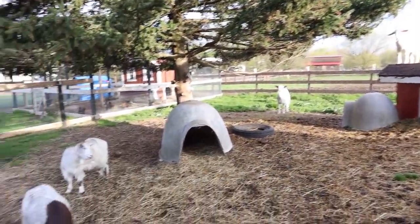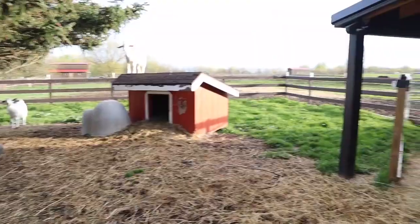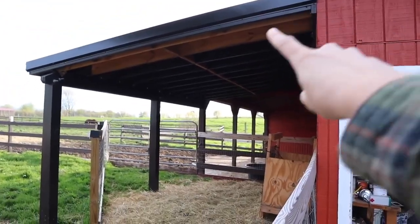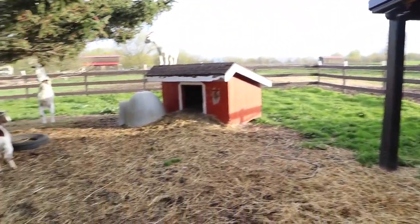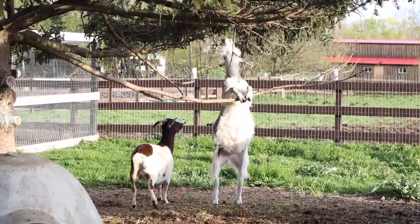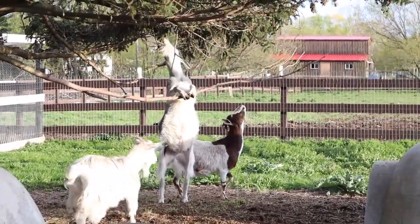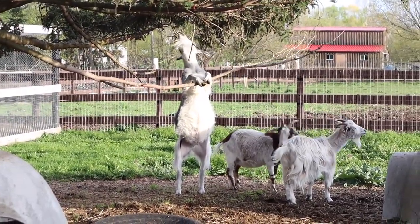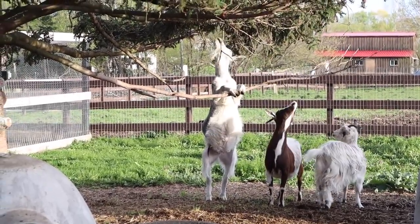Just got our four adopted goats in their goat run. There's their shelter that Chris built off the barn. He's got a little hay feeder that he needs to work out some kinks with. And they have a bunch of other shelters. They love this tree so much. They'll do anything to try to get the pine needles from this tree.